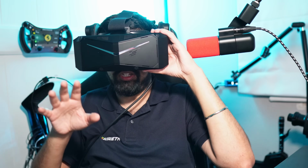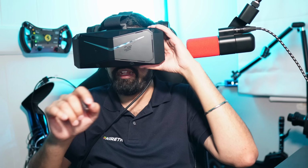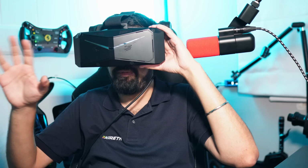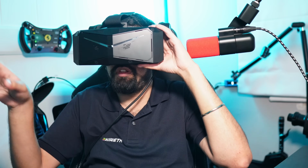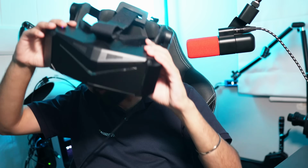But now you can look at the desktop here, absolutely crystal clear. I can start the game and check my recording and everything. I can Alt-Tab. I can probably create windows. I've never tried it, but I can go through all the windows and everything, check it all out, which is amazing. It also has inside-out tracking.